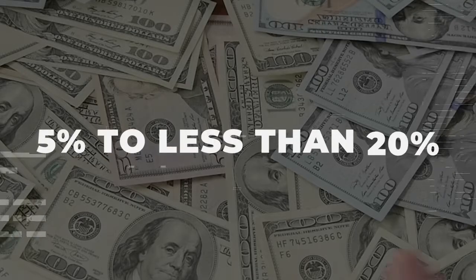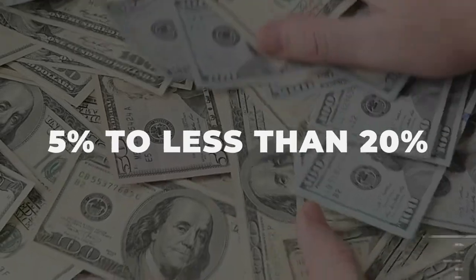All right, now let's talk about 5% to less than 20% down conventional options. More down payment usually means better interest rates and better mortgage insurance rates, especially the mortgage insurance. Mortgage insurance is based off you putting less than 20% down. So if you're putting 3% down, that means a much larger portion or percentage that needs to be insured, whereas if you put 15% down, that's a very small percentage that needs to be insured, which means that your mortgage insurance rates are going to be significantly lower.